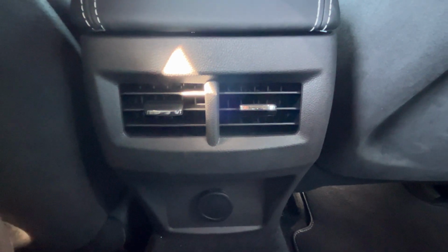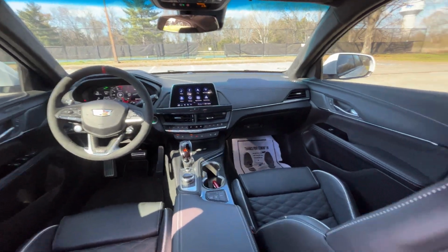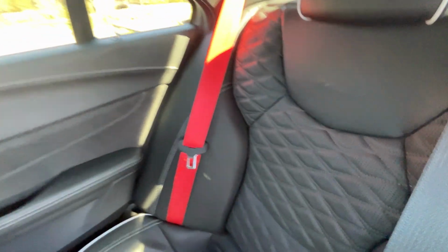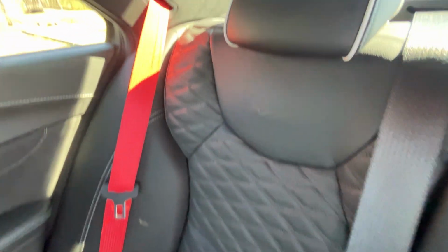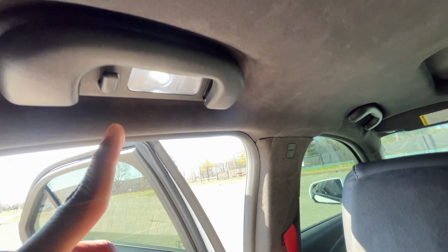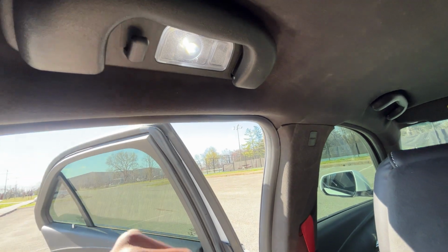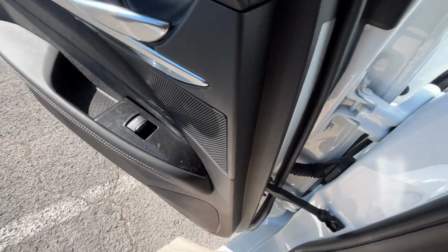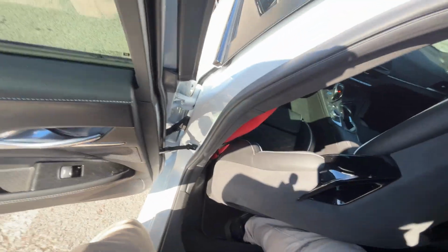And then rear AC vents, a 12 volt. View of the front. And then here's our center seat that folds down. Looks really nice though. Everything in here looks super premium. Even the stitching in the back seats, absolutely awesome. And then we have the suede headliner as well. Grab handle here. And then you've got about room for 2 small hooks to hang on that little hook there. Let's see if I can get out of here.